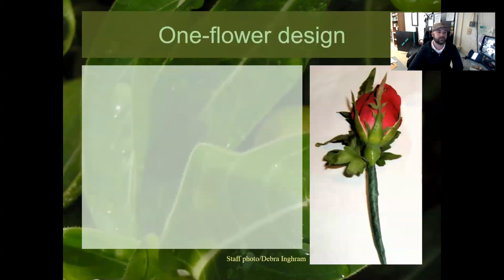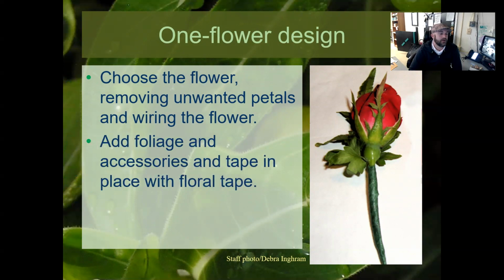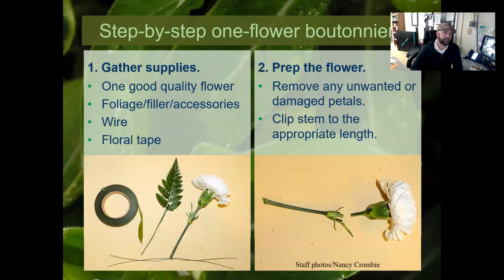So some basic designs. We have a 1 flower design, which is: choose the flower, remove unwanted petals and wire the flower. Add foliage and accessories and tape in place with floral tape, and add 2 boutonniere pins. Step by step for one of these: 1, you're going to gather supplies, 1 good quality flower, your foliage and accessories, wire and floral tape.